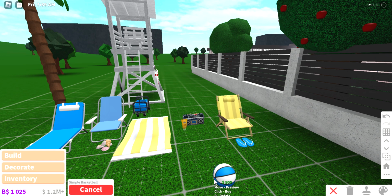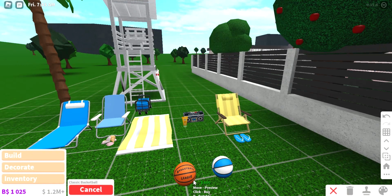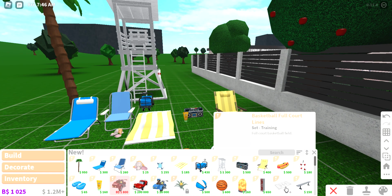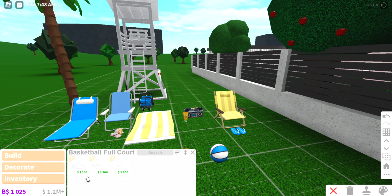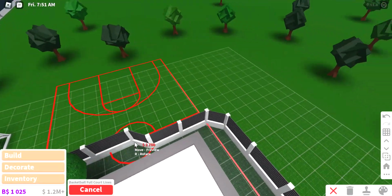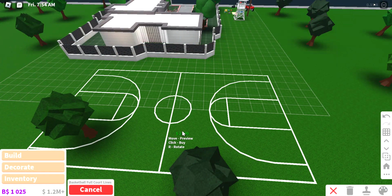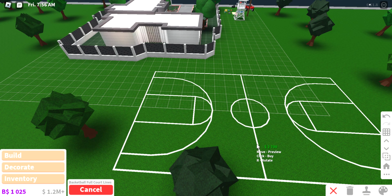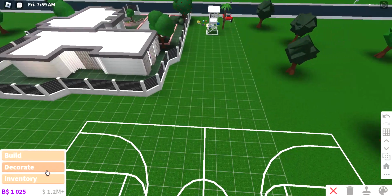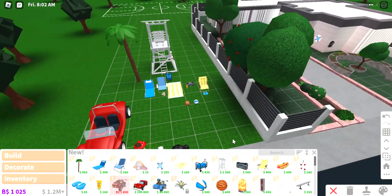A simple basketball. You know, I like simple, or different colored basketballs better than the actual classic basketball, because it just makes more sense. A basketball full court lines. Oh, what am I going to use this for? I can't even place it down. Here, we're just gonna have an imaginary basketball court right there. That's really cool. But I don't think I'll ever use it.